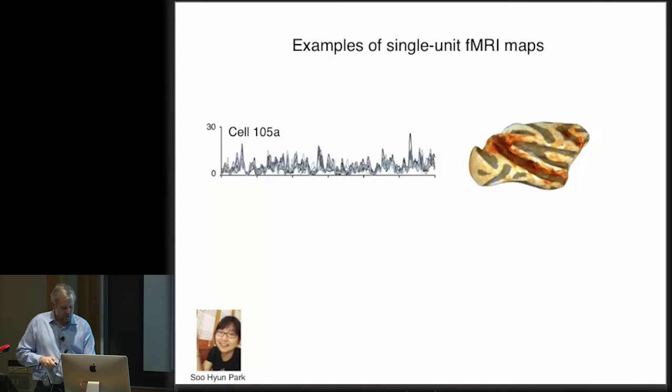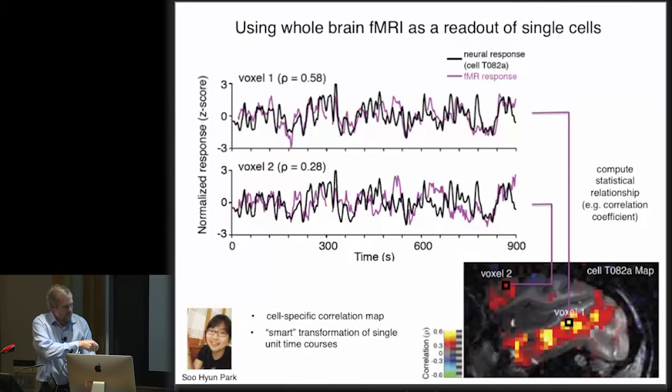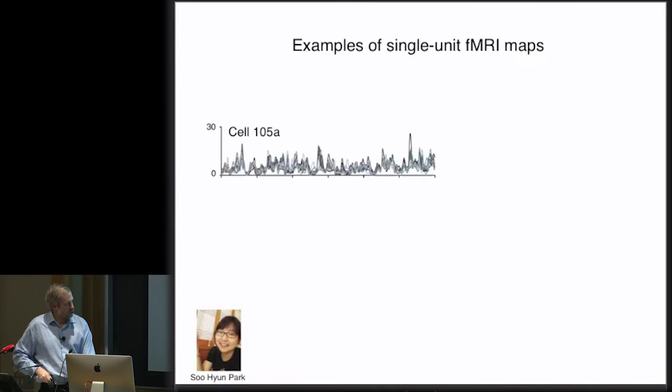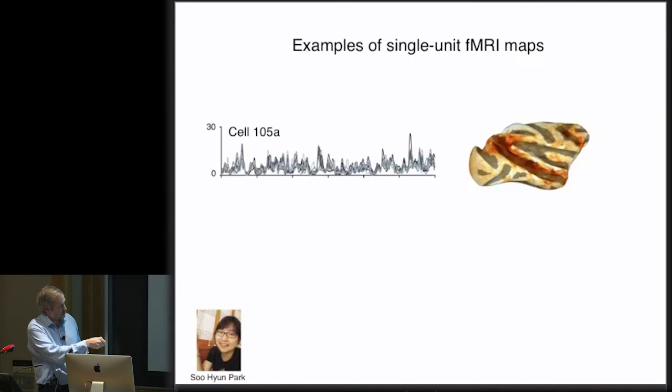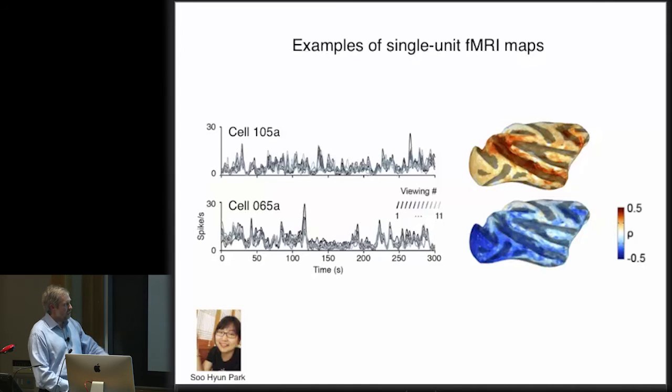This is actually rather similar to what I showed before. It's a different representation. Sorry, it's flipped. But this is the superior temporal sulcus. That cell is showing its responses in the superior temporal sulcus here. I'm going to show it like this from now on. If you look at another cell, you find that its responses are rather different. If you do the same kind of mapping now with the same fMRI data, you find that its responses are much more in the early visual cortex. So this is a cell in a face patch whose time course corresponds to what's going on in the early visual cortex.